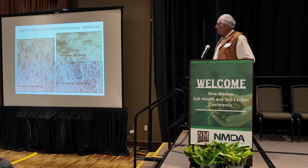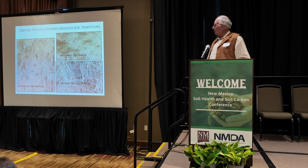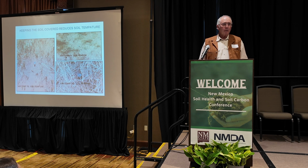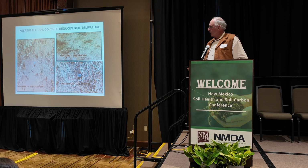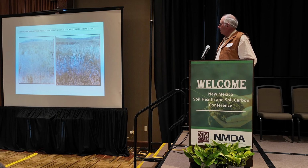Keeping the soil covered also reduces soil temperature. So air temperature, 78 degrees, soil temperature in bare ground was 100 degrees. Where we had a little bit of litter on the ground, the soil temperature was 90. And where we had heavy litter it's 88. So keeping the ground covered lowers the soil temperature, decreases the water evaporation, and that will make the microbial community a much healthier environment. And so keeping the soil covered results in a healthy ecosystem both above and below the ground.